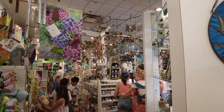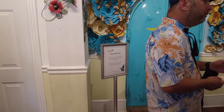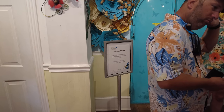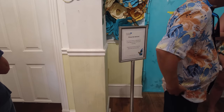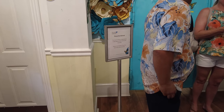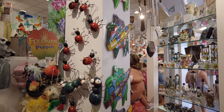Very colorful in here. It's maintained at 80 degrees with 80% humidity. Well, that's high humidity levels. Oh yeah, they are. Oh, they're so cute. And ladybugs.